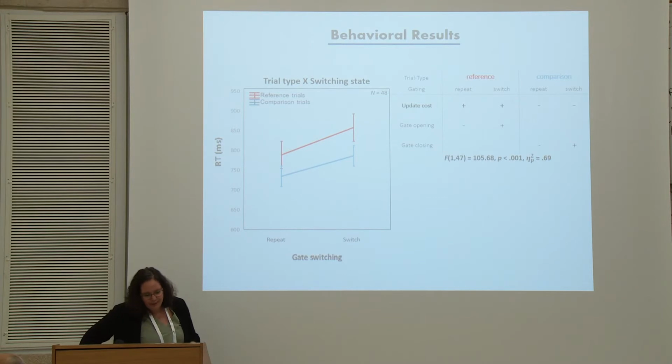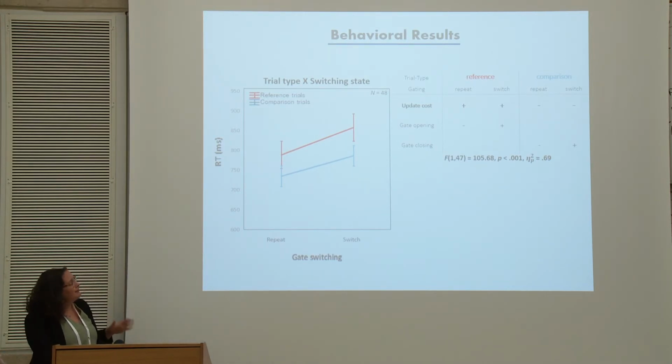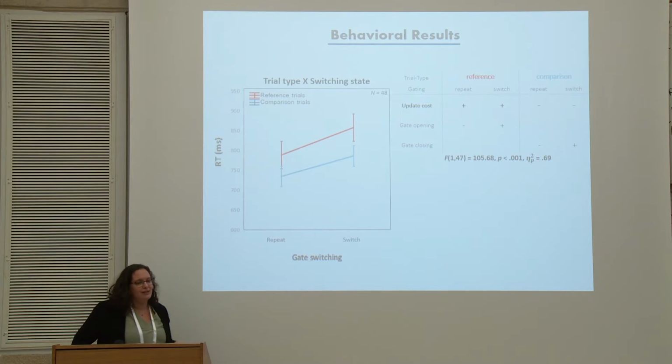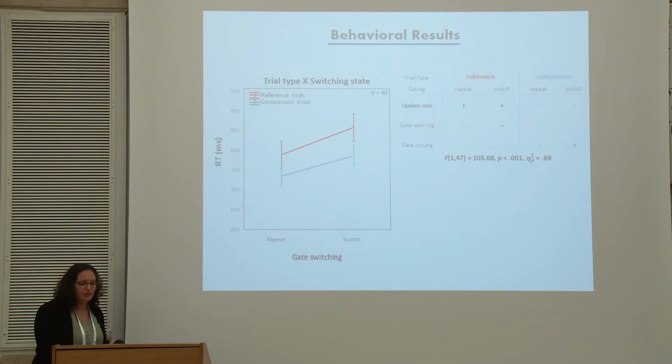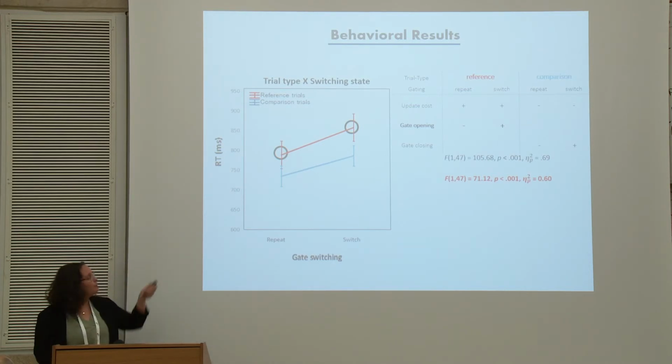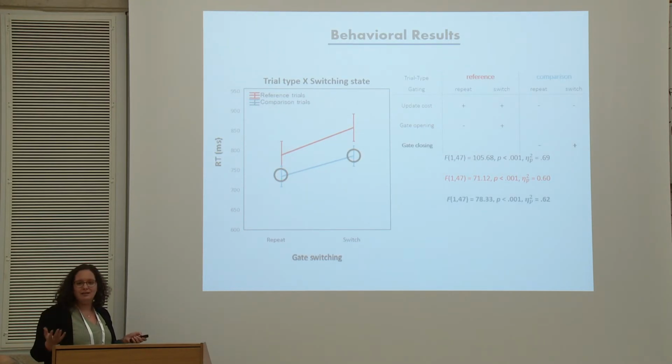Let's take a look at the behavioral results. The red line is the mean reaction times for reference trials, switch or repeat. And the blue is for comparison trials, switch and repeat. As you can see, overall, reference trials were slower than comparison trials, and this refers to the extra updating process needed in the reference trials, not in the comparison trials. The difference between switch and repeat in the reference trials was found to be significant, and this refers to the gate opening, and the same in the comparison trials refers to gate closing.